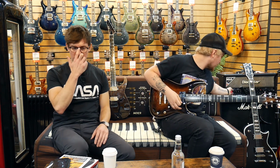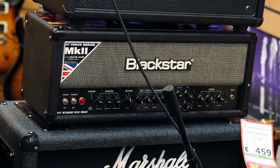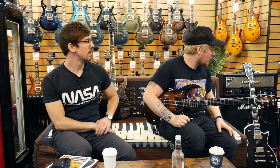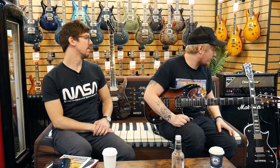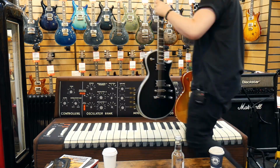Sweet. Yeah, cool. Let's bring up the two that we haven't seen going through a Blackstar, going through a HT Stage 100 Mark II, so it's the new one. It's the new Mark II. Love a Blackstar. Should we just put these two on there and change them over?